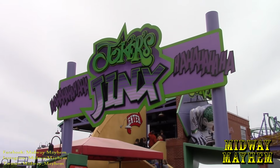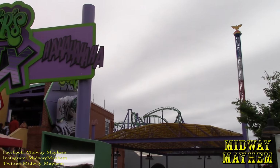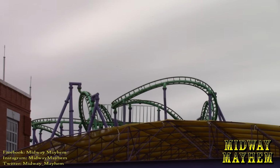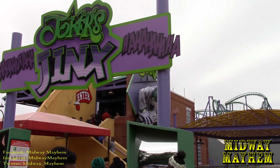Joker's Jinx, which is a premier launch roller coaster, and it's like a spaghetti bowl. Basically, you get launched up into this mess of track and supports, and you're twisting, turning the entire way, and it has inversions. Let's go give it a try.